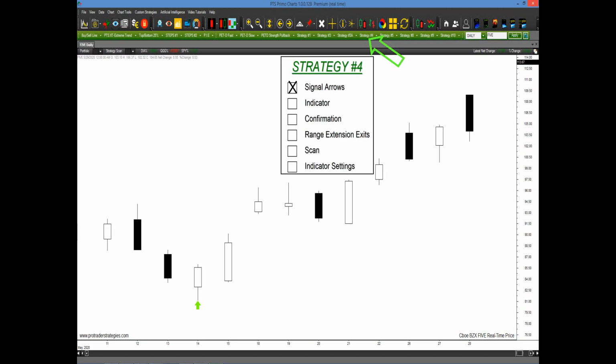Now, let's say you wanted to make sure you had the proper entry point. Now, in the class, we teach you upwards of 7 different entry points, but just to confirm, with one click of your mouse, click on confirmation, and there it will be properly displayed, just to confirm that you had the right entry point. Then lastly, let's say you wanted to figure out where you're going to be exiting. Well, one of our many exiting methods is just one click of the mouse away. Click on range extension exits, and they would be all properly posted prior to even pulling the trigger.